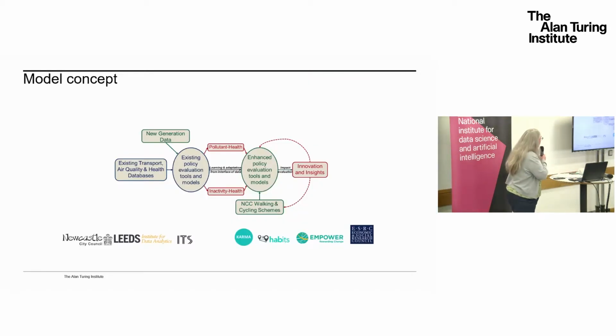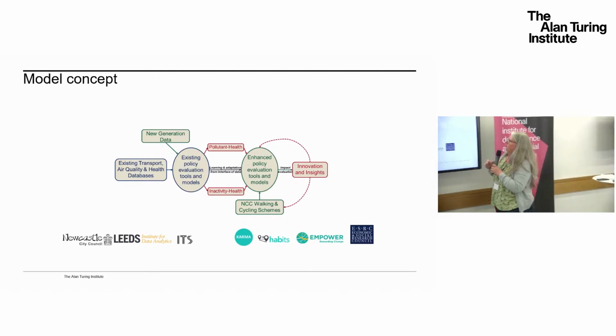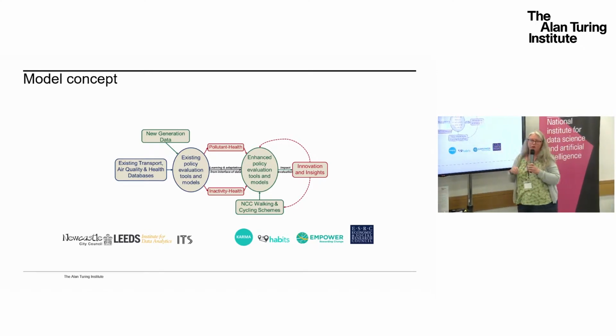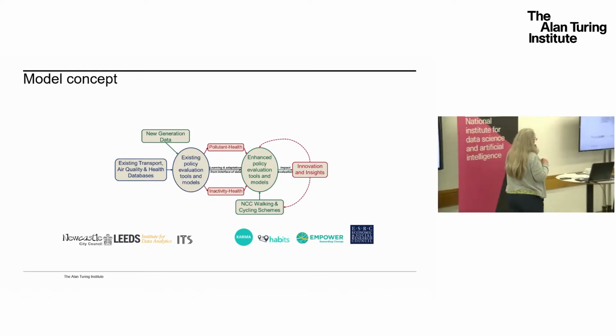And what I want to talk to you about is the cross-sectoral modelling work. So this was a set of huge research projects, but I want to focus just on the cross-sectoral modelling work that we did as part of the Habits project.